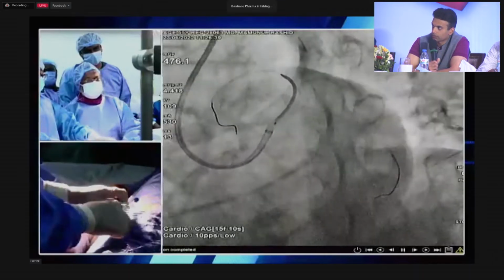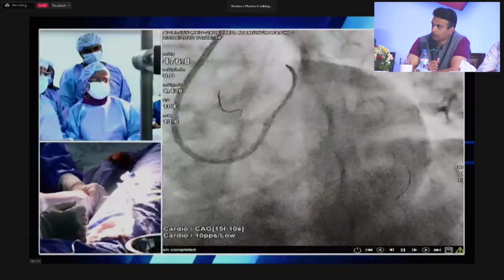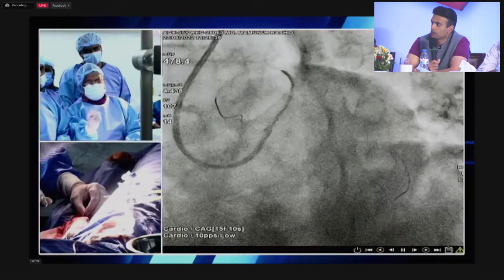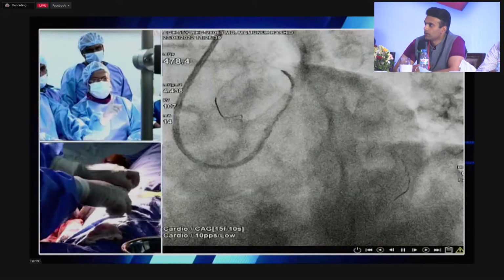That looks really good. Let's just see the distal end proximal to the diag. Go back to the previous. Can you give us a cranial view? Yes, that is the cranial view.